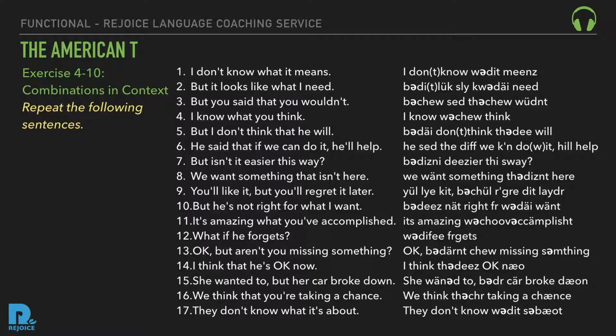4. I know what you think. 5. But I don't think that he will. 6. He said that if we can do it, he'll help. 7. But isn't it easier this way? 8. We want something that isn't here. 9. You'll like it, but you'll regret it later. 10. But he's not right for what I want.